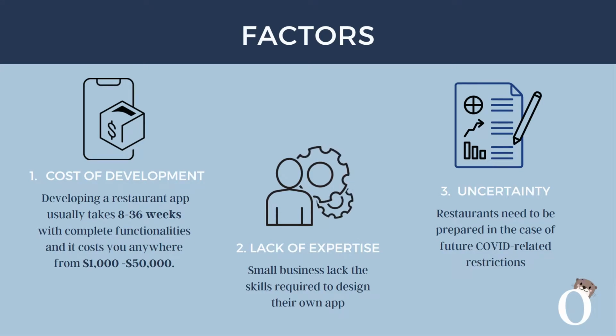The first factor that causes this problem is the cost of development. Restaurant owners do not necessarily have the resources such as time or capital to provide their own solution. The second problem is that restaurant owners do not have the expertise to develop their own app or produce an app that is satisfactory towards their own standard.